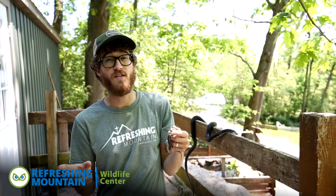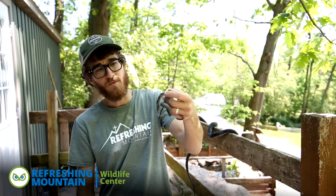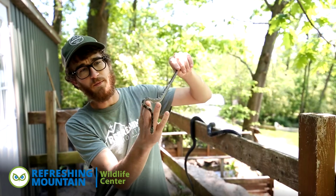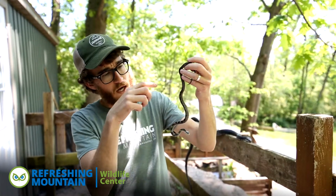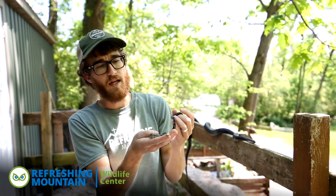There's a couple of differences between the two of them, which I'll get to in a moment, but the thing that is similar between the two is as babies, they don't look anything like the adults. This little guy is a baby black rat snake. So oftentimes people that would see this would have no idea what this is because it looks nothing like an adult. They have that pattern that slowly fades as they become adults into that more solid black coloration.